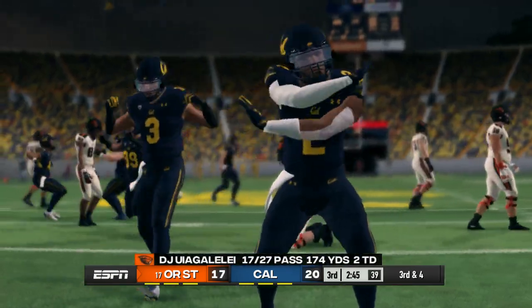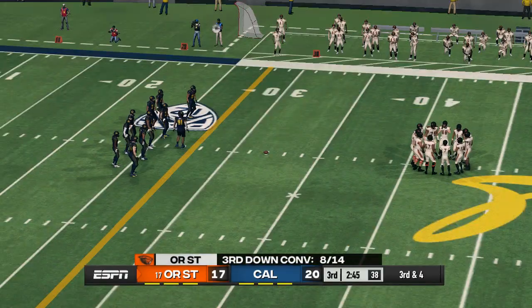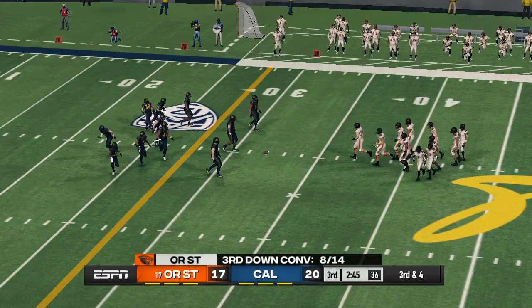Boy, was he drilled as he let go of that football. Yeah, he's going to feel that one tomorrow. So it's third down now, and they're going to need about four.